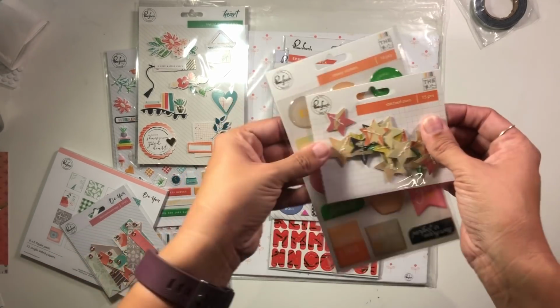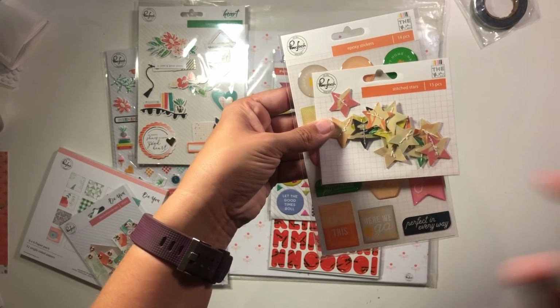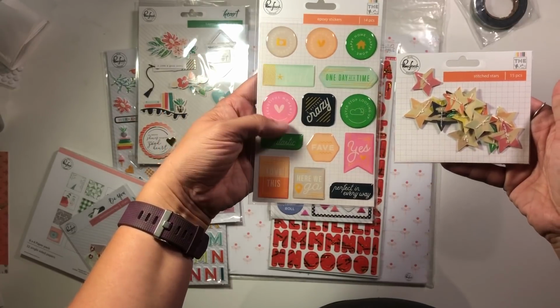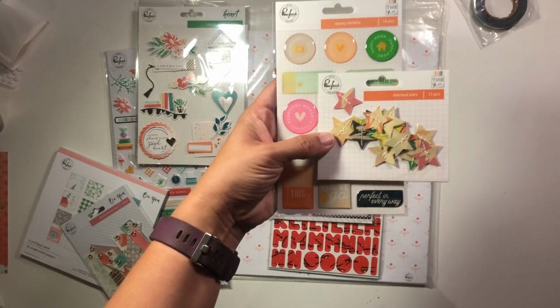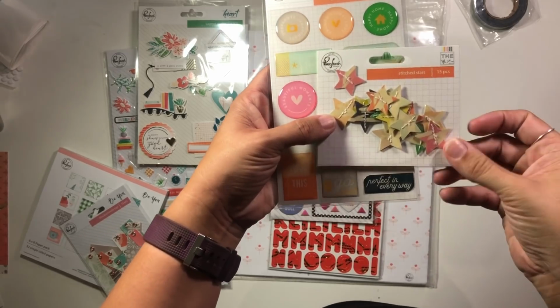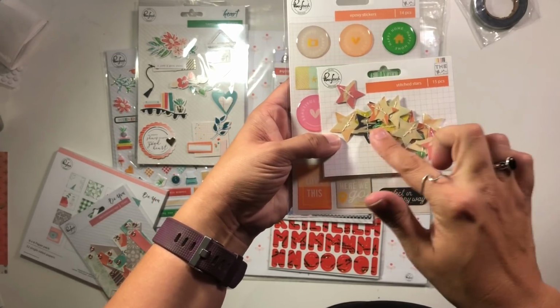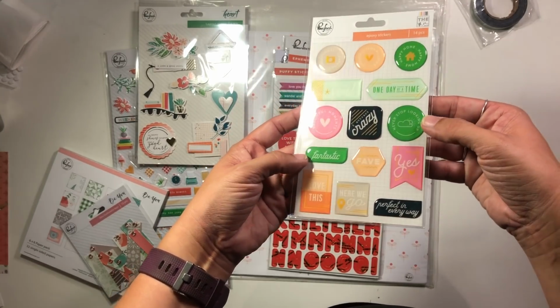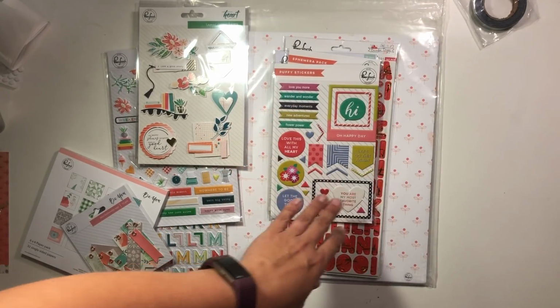All right, I also have a couple pieces from the mix. So I got the Stitch Stars and the epoxy stickers, both of which look super fun. I haven't played with very much from this mix collection. The only thing I've played with, I think, really is the Puffy sticker stars and hearts. So I'm excited for these little Stitch Stars. And then always, I love their epoxy stickers. So those are cute too.